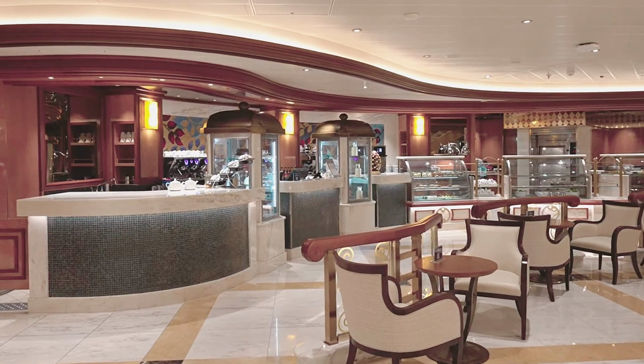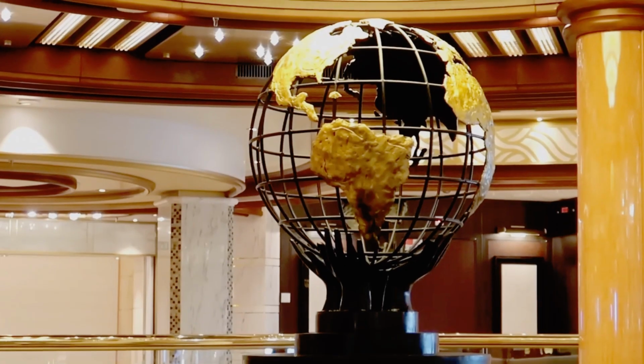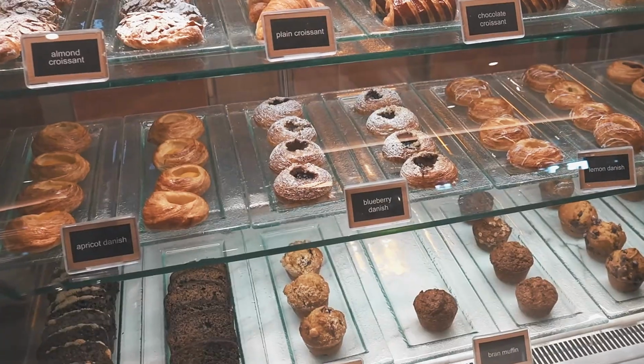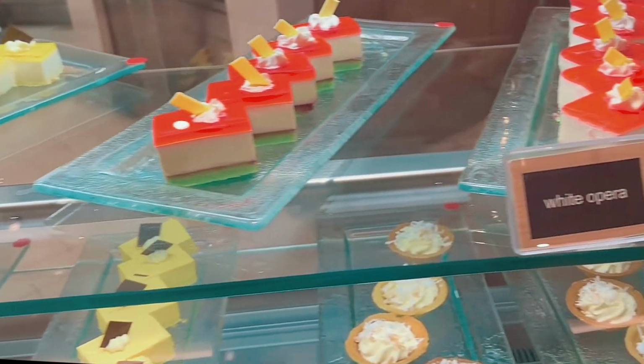Get ready to tantalize your taste buds at the International Café. This little gem on Deck 5 may be known for its coffee, but there's more to love. While the caffeine might cost extra, the International Café selection of sandwiches, pastries, and desserts is on the house.